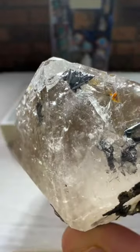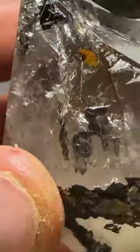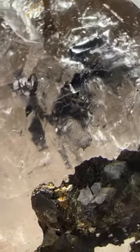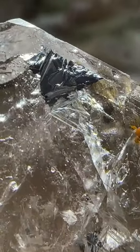Hold on. Hold the phone. What the fuck is that? Is that mica or is that something rare? I don't know what that is. Maybe it's rare. It looks metallic. It looks like Metallica. It's got Metallica in my crystal.